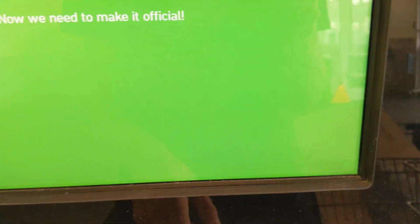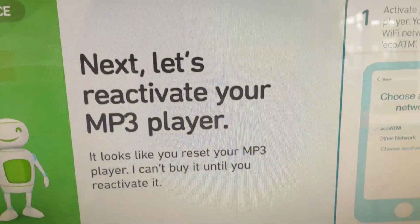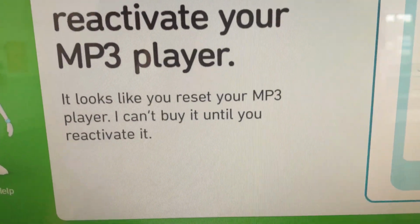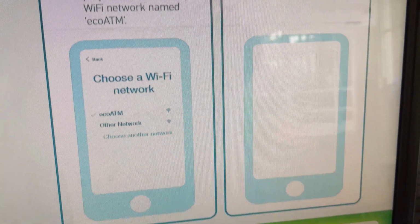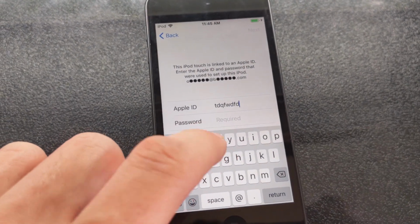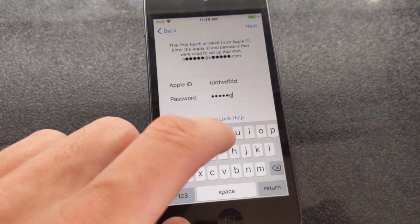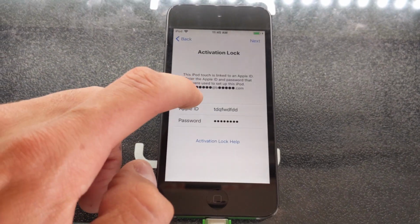Alright, so now we get to the iPod Touch, and they offered me a good price for it for being iCloud locked, because you can't really sell those that well on eBay. So I was like, oh, okay, well, I'm going to go ahead and sell it. And it comes to this screen, and it says it knows that it was reset, and it tells me to log in or unlock it and go to the home screen. So the home screen is shown before I can even continue.